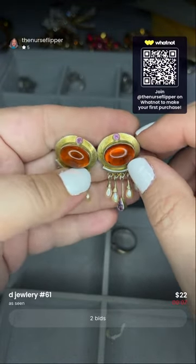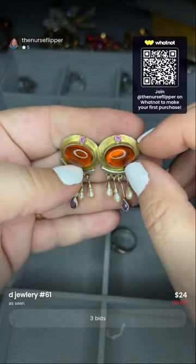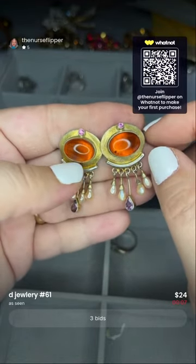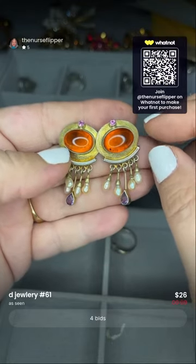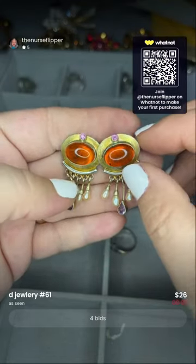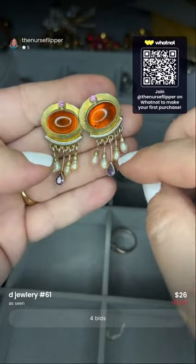Dadgummit. Maybe pink ice on top. Yeah. Oh, now they went up. So now we're okay. Miss Brenda is winning. Now Miss Arlette. These are really cool. They're little seed bead pearls.